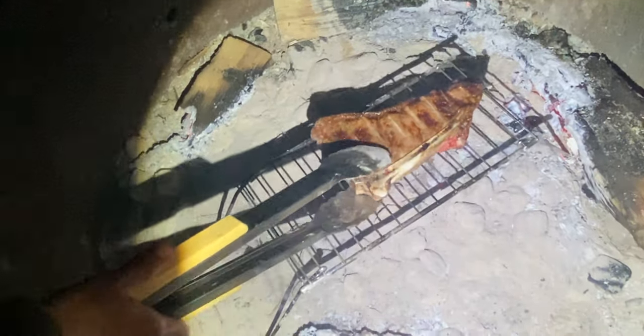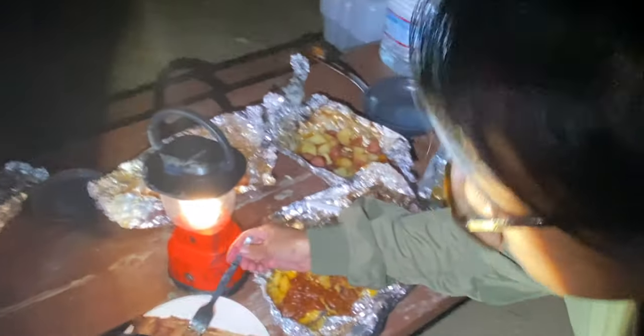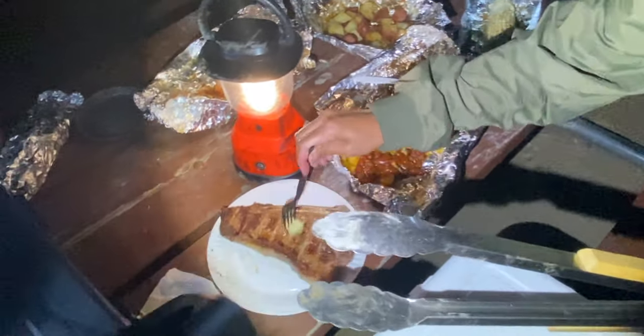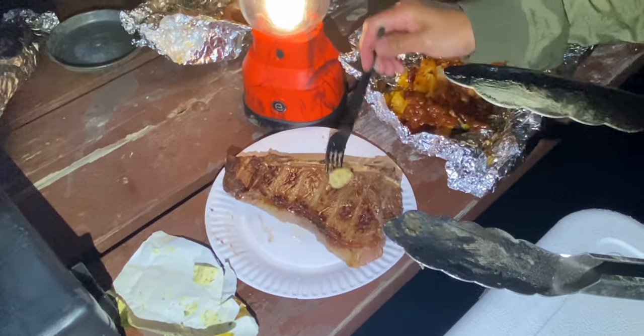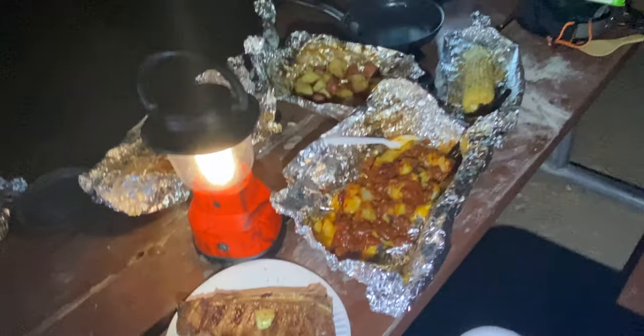The steak is done. Oh, yeah. We shall see. It's like rare, which I love. Here we go. Oh, did you want to put the garlic butter on it? I don't need to, but that'll be great. Oh, nice. Let's let it sit there. Cool. Thanks, babe.